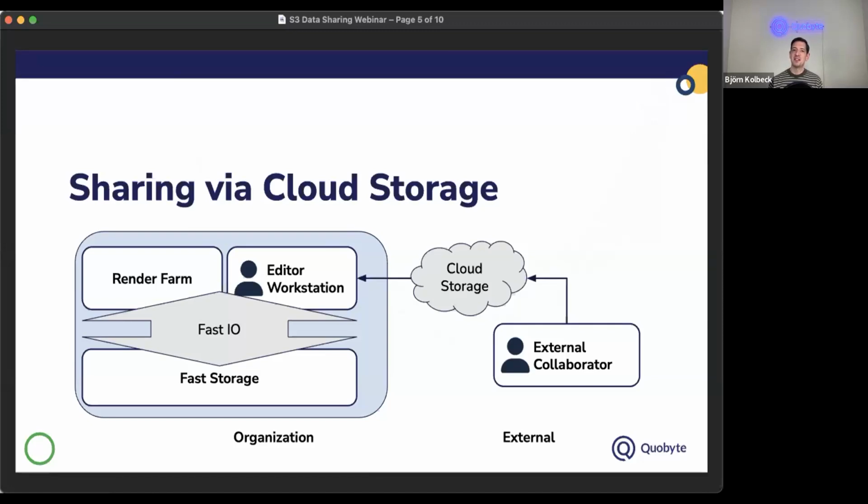The problem is then someone needs to manually download this onto their workstation and then copy it onto the fast storage. So you have those manual steps and the duplicate copies and the extra cost for the egress charges in the cloud, if you use a provider that has egress charges, and you also need to pay for your own bandwidth.